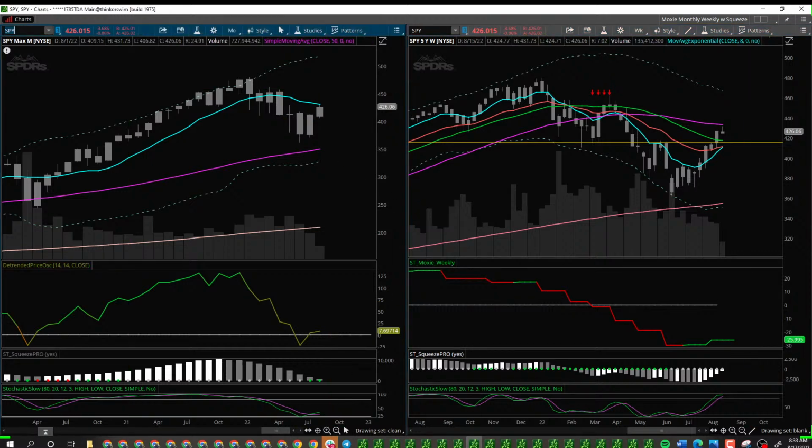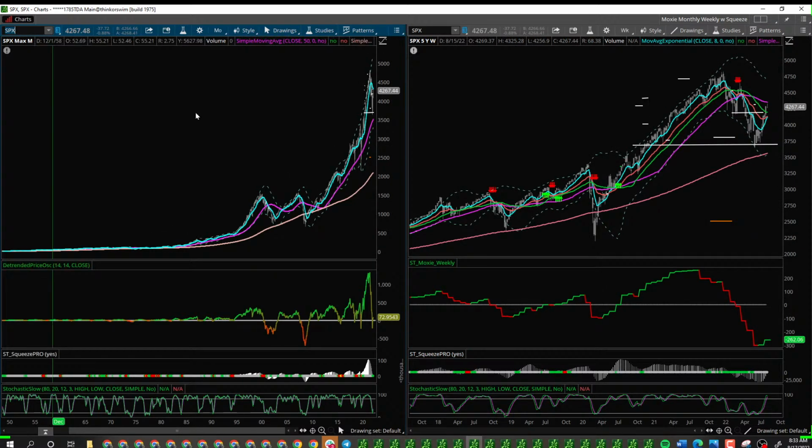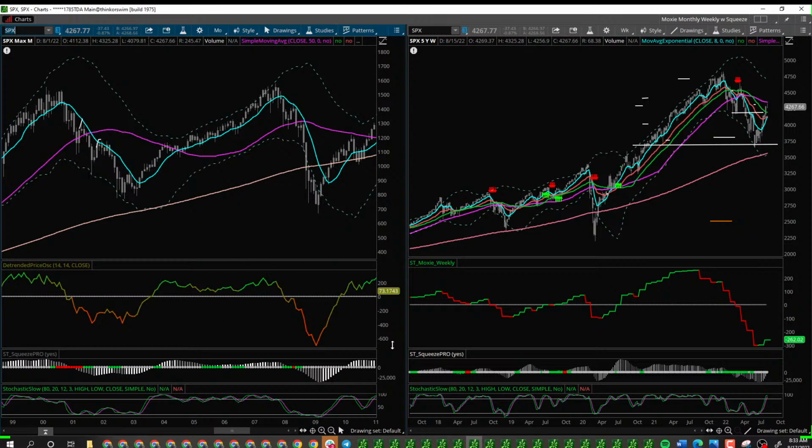Now, let me go over to the SPX, because there are some things I want to show and talk about as far as this bigger picture. There's a lot of debate out there of, are we in a bear market and this is a bear market bounce or a bear market rally, or is this actually the beginning of a new uptrend? So, let's leave those labels aside and look at the charts and the moving averages and see what those things tell us.